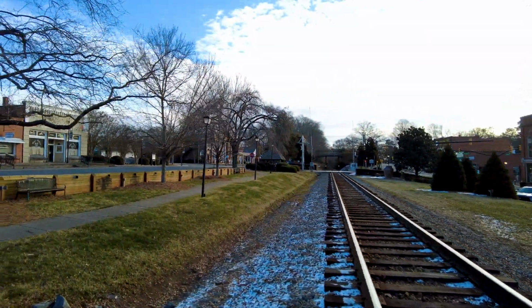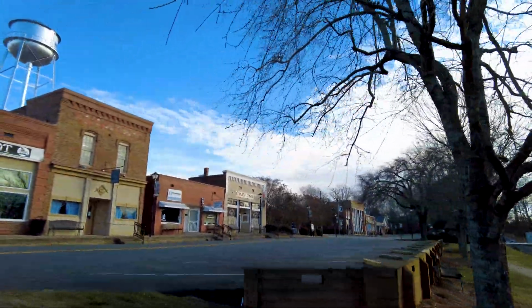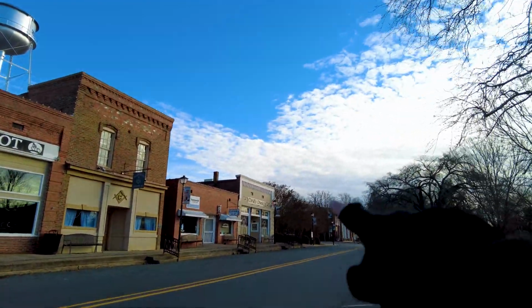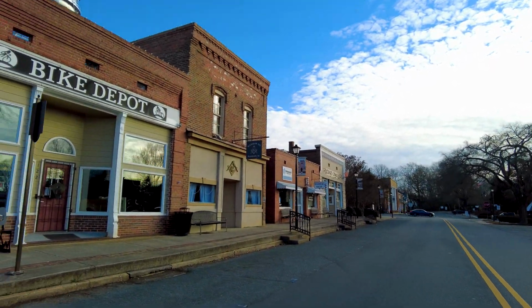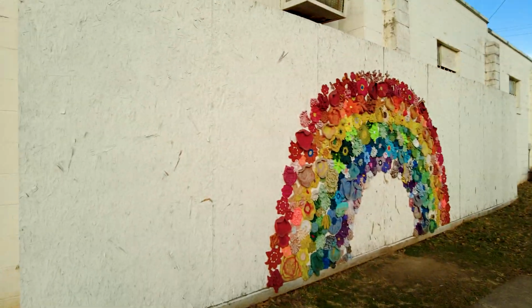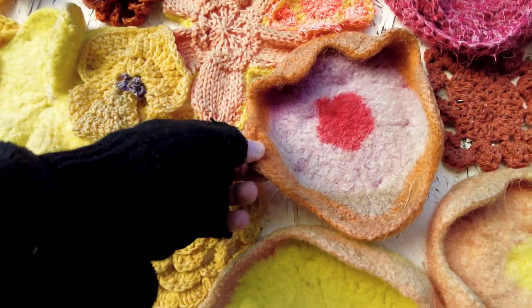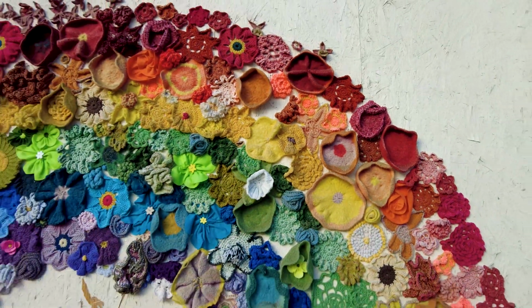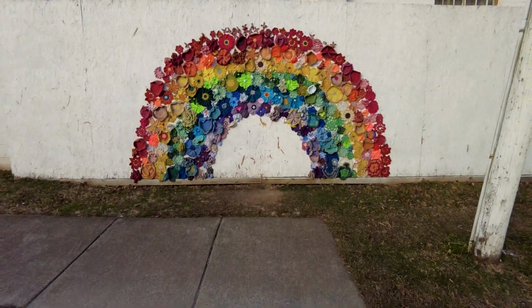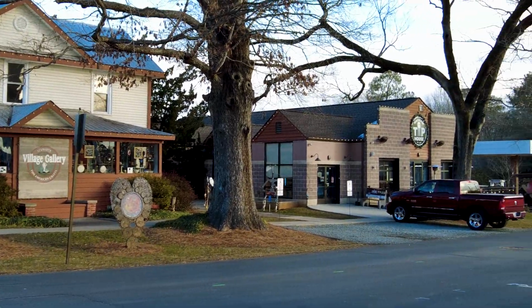Back at the train tracks. Amazing Irish place right there. I actually want to show you this. I discovered this the other day. It's like a yarn rainbow. It just looks cool. This yarn. It's like a yarn shop, so we've got the Village Gallery and the Waxhaw Tap House.